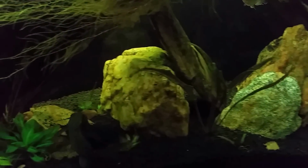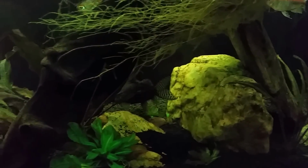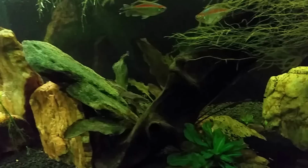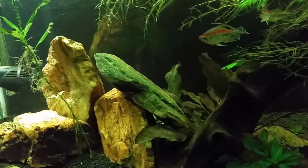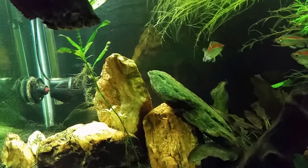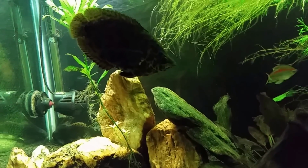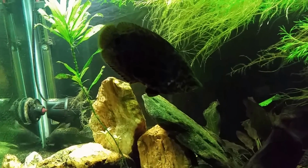And my Synodontis sure makes use of the space of this tank. He really is active and swims around it quite a bit. Definitely not one of my more reclusive catfish. I do have some of those that we barely ever see, but the Synodontis is not one of them. He moves around quite a bit and is out in the open quite a lot.